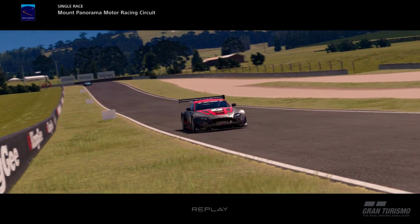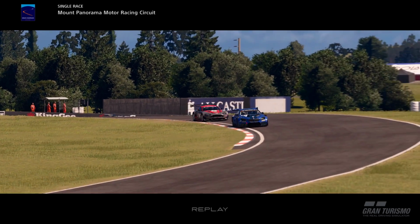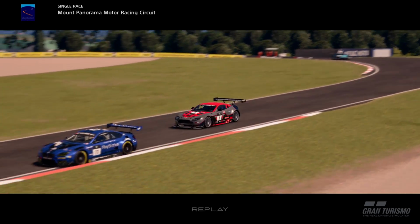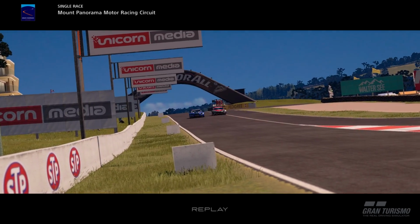I love that camera at Bathurst. It looks so good. You can see in the distance there, we've got a nice solid gap over the FT1, so we can just wait for the opportunity to come and go for it as soon as it's available. As we see it down the left hand side, we can see we're going to be able to throw it down the inside.